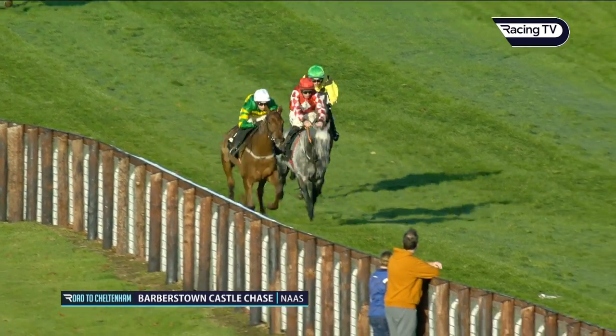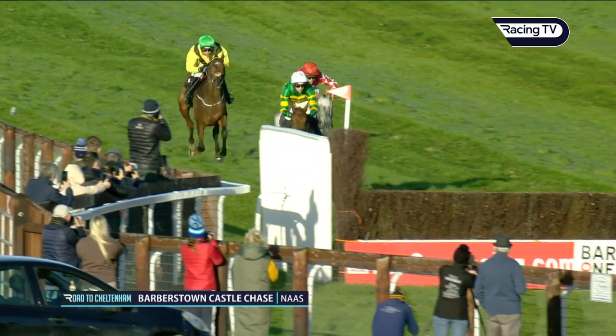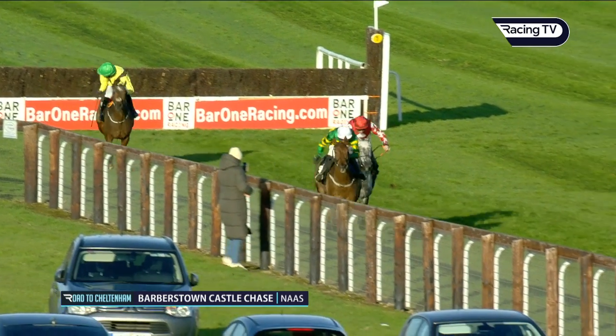They're going to the last. Another really good jump from Dinoblue at the last. And I think Mark thought maybe he was home, he has a look, sees Jack coming and has to really get after Dinoblue, but I thought she saw it out well. Her jumping was really good last year.